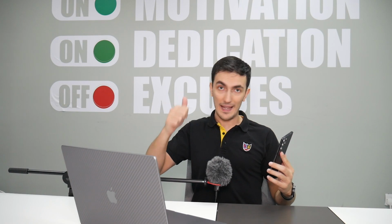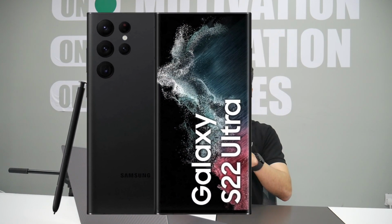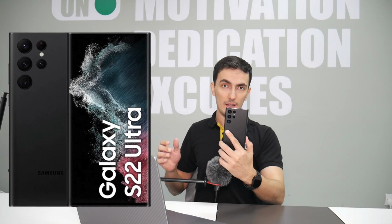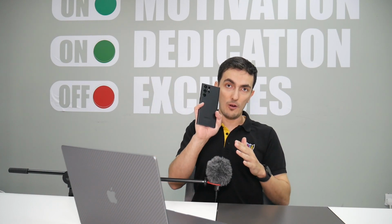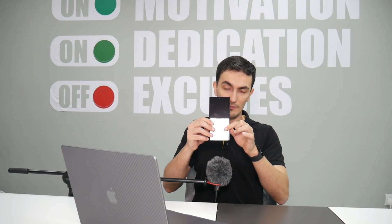This year, Samsung decided to merge two of its best phones, the S and the Note series, into one. Honestly, I don't even think this should be called the S series anymore. This is actually a Note in disguise. It's like Samsung decided to cancel the S series last minute and just slap the Note moniker on this phone. This is a Galaxy Note disguised as an S phone.